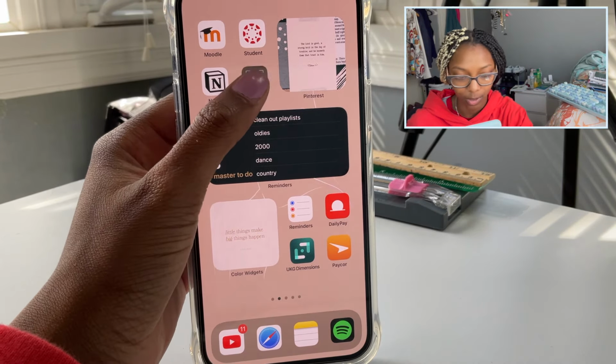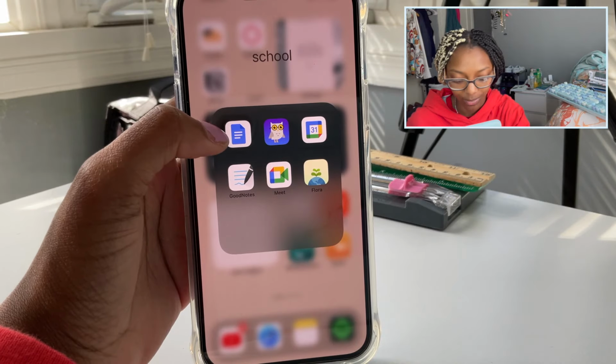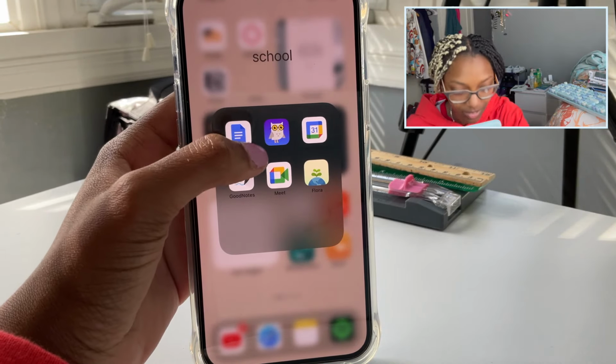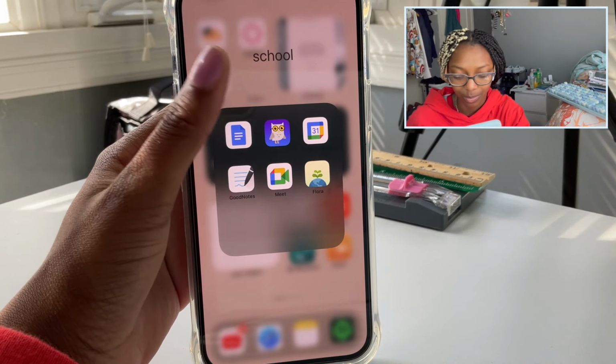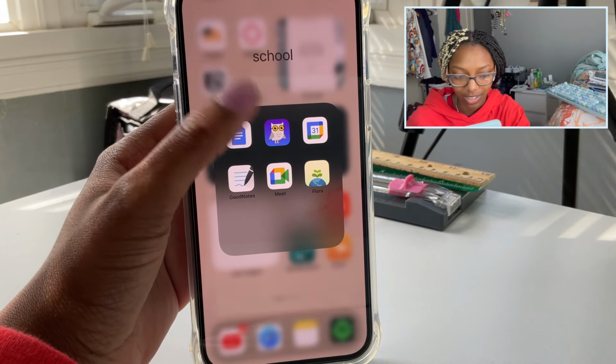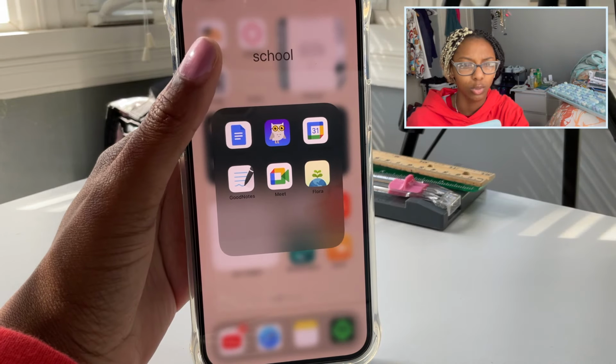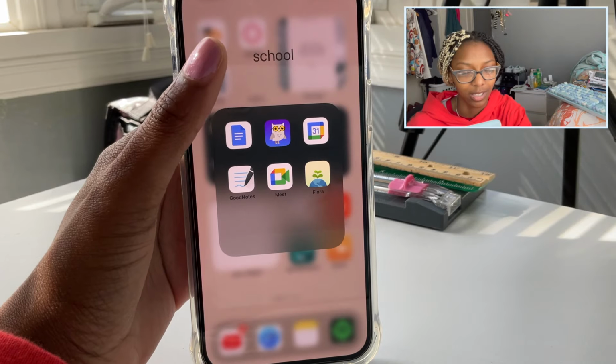Then we have a folder with all of my other school apps. We have Google Docs. I think that's called Socratic. Basically, it's a more defined Google, if that makes sense. I don't know how to explain it.